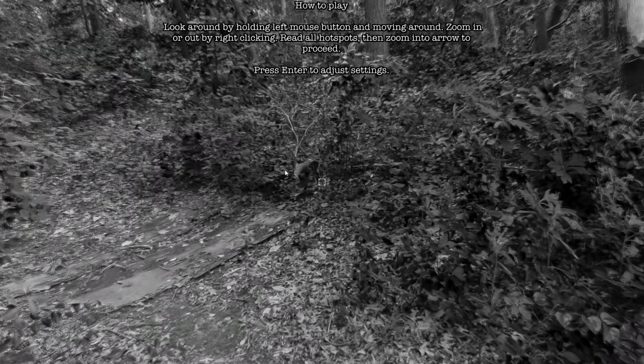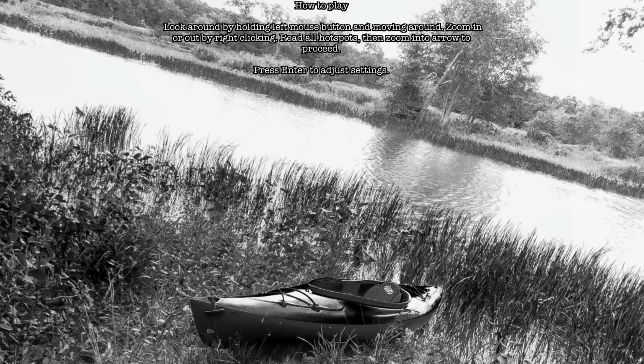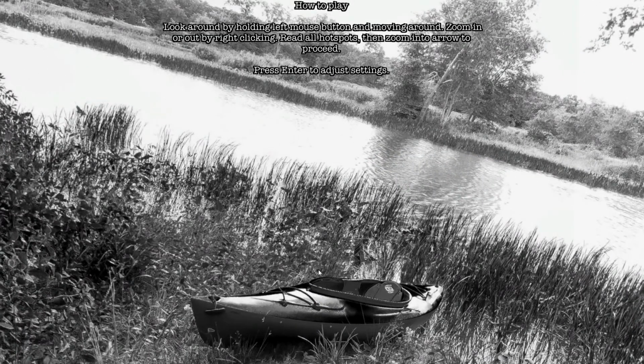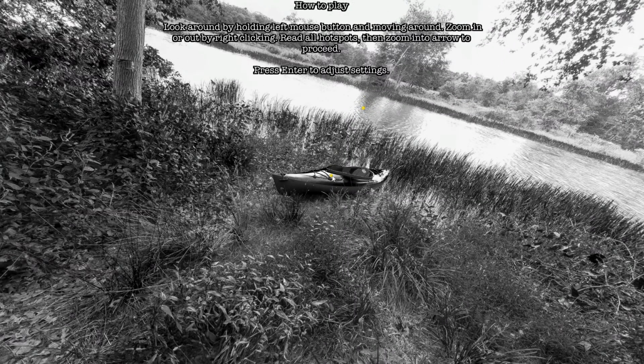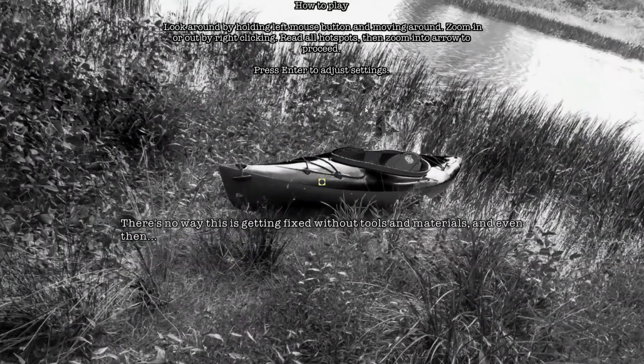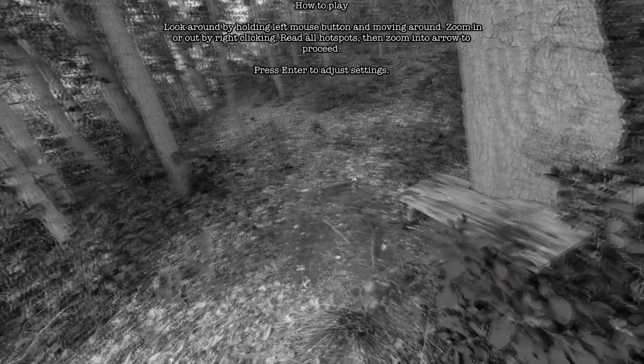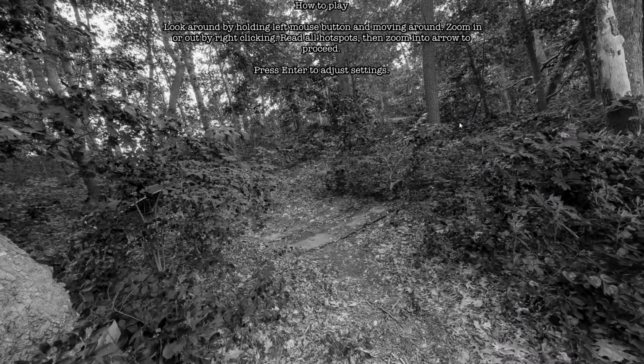Look around by holding left mouse button, moving around, zoom in or out by right clicking. Press enter to adjust settings. Okay. There's no way this is getting fixed without... If I go like that, can I zoom in there? Okay, I could see this being kind of cool in VR. So how do you move forward? Look around and zoom an arrow to proceed.